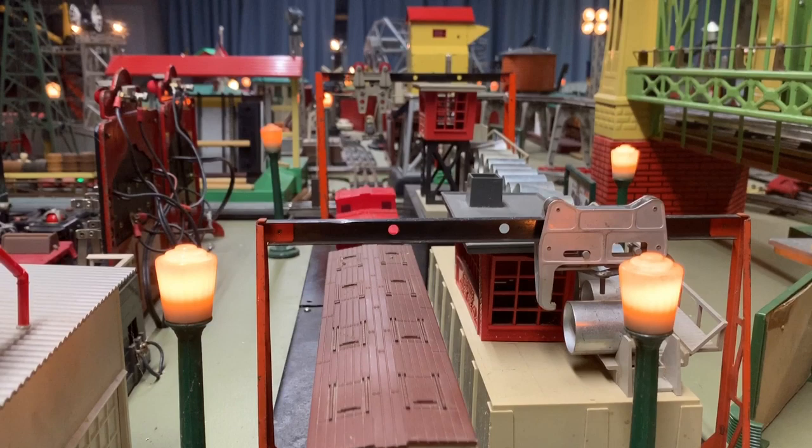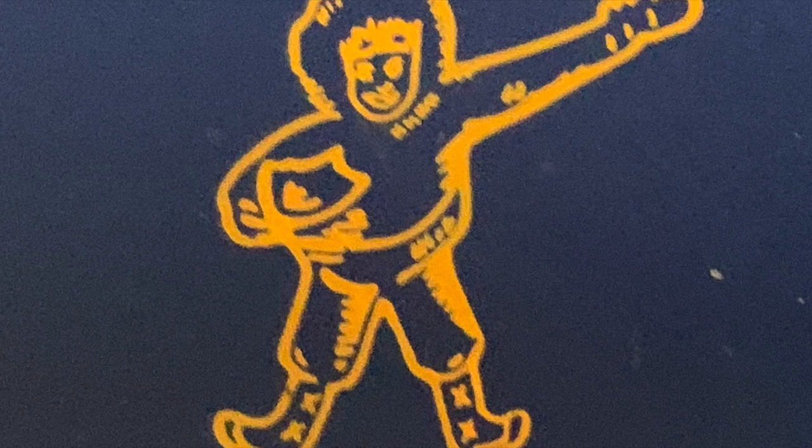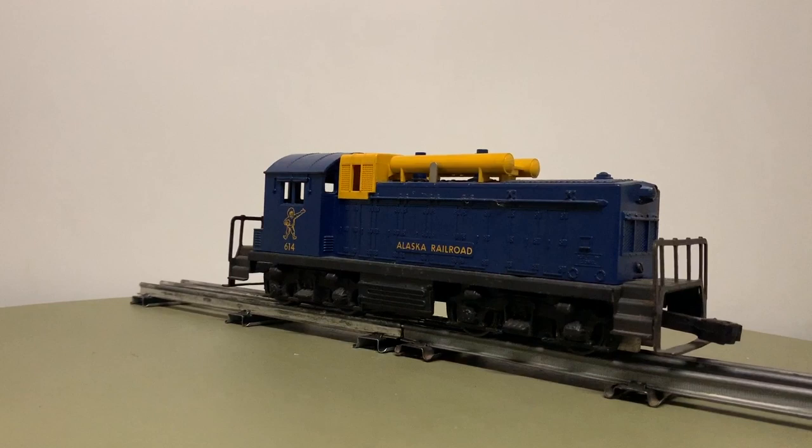The 614 was the most unusual looking model of the NW2 switchers. It had a yellow simulated dynamic brake housing and large torpedo tube air reservoirs on top of the hood. It featured the Alaska Railroad Eskimo logo. It was the first model with a cheap two-position E-unit, which I will introduce later.